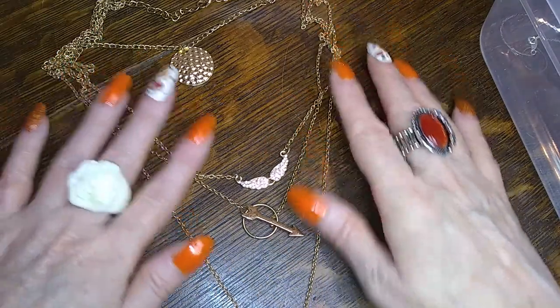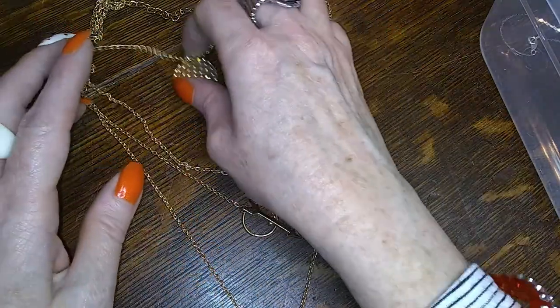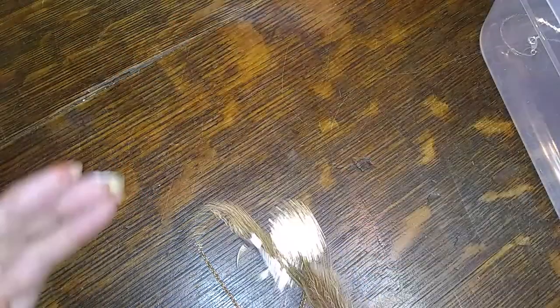Look, it's a toggle, or I guess you could wear it open with them hanging, but that would be weird. I mean, to me, that would be weird. But it would be less of a pain in the butt than trying to get that done, I guess. I don't know.